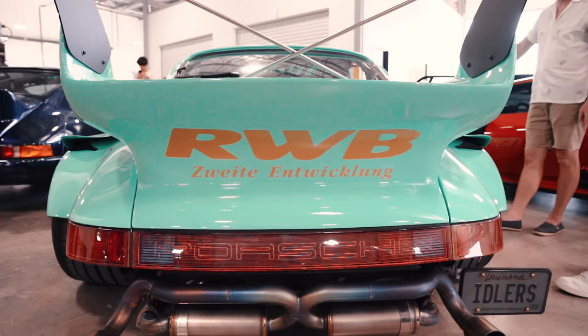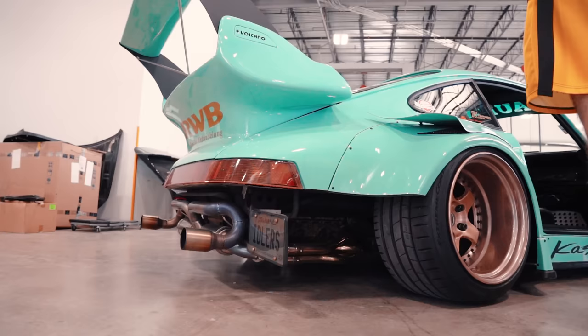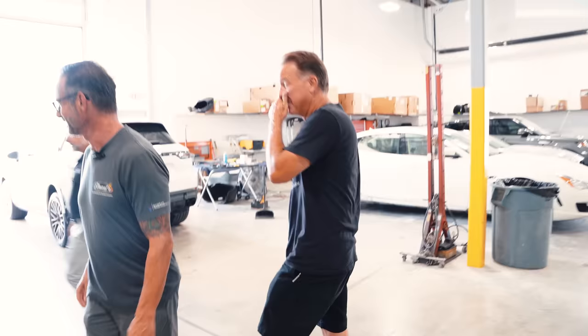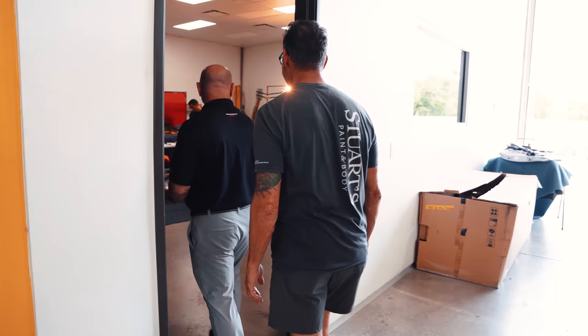Oh, can't walk by any RWB car, so we've scrolled off three times. Now let's go see it. Yeah, let's. You are watching a master at work.